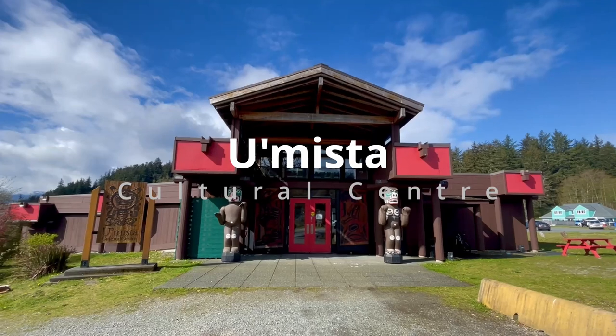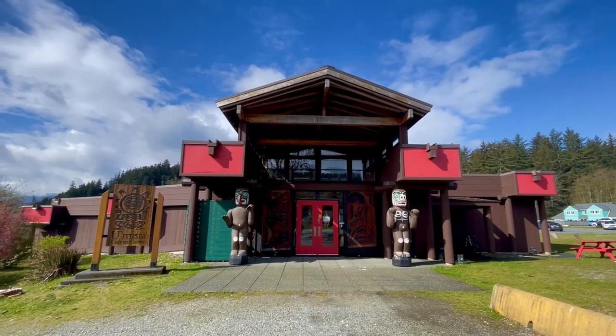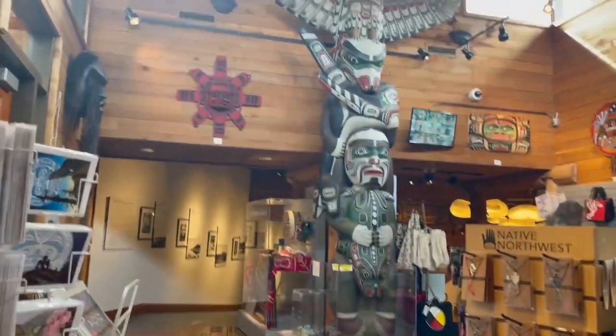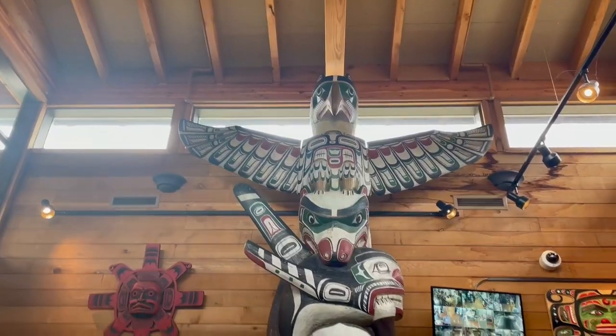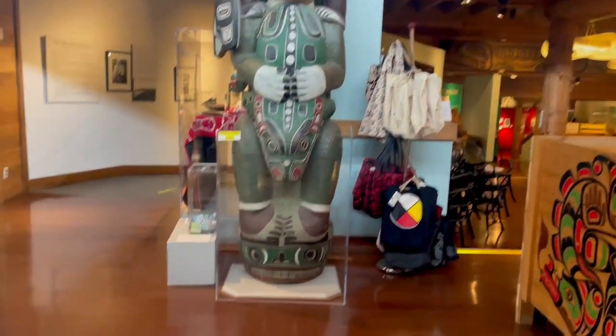So we're here at the cultural center. We're gonna learn a little bit more about the area. The Umista Cultural Center operates as a museum and a cultural education facility in Alert Bay. No filming or photography is allowed in the hall that houses the potlatch items, but trust us, this is one place you have to visit if you come to Alert Bay.